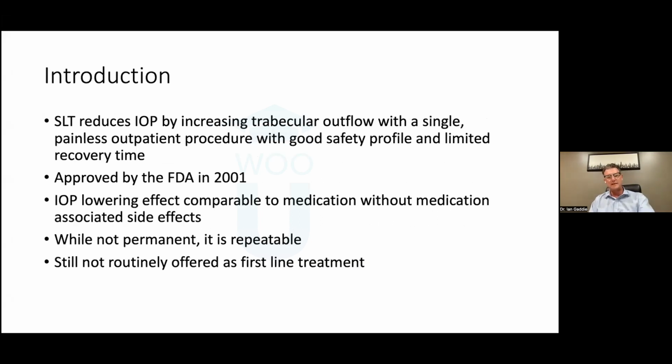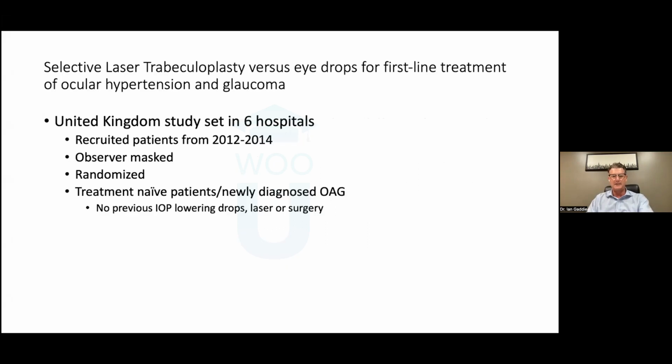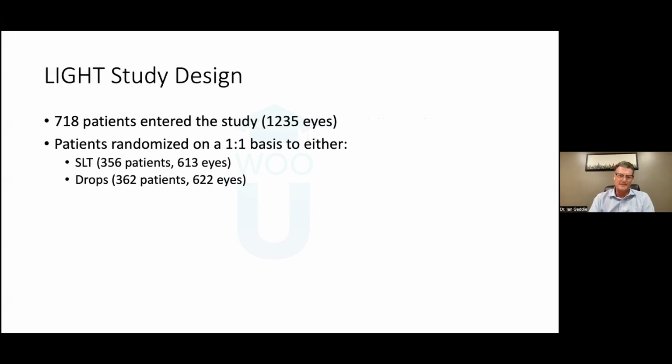So, what helped besides the fact that I can perform it, that I do it, I have confidence in the results, is that we had this study called the LiGHT Study, and it was done in the United Kingdom. It was published a couple of years ago. And what they did, all the major hospital systems that had eye clinics in England participated, and they got 1,235 eyes from 718 patients, and they were randomized 1-to-1 to receive SLT or drops.